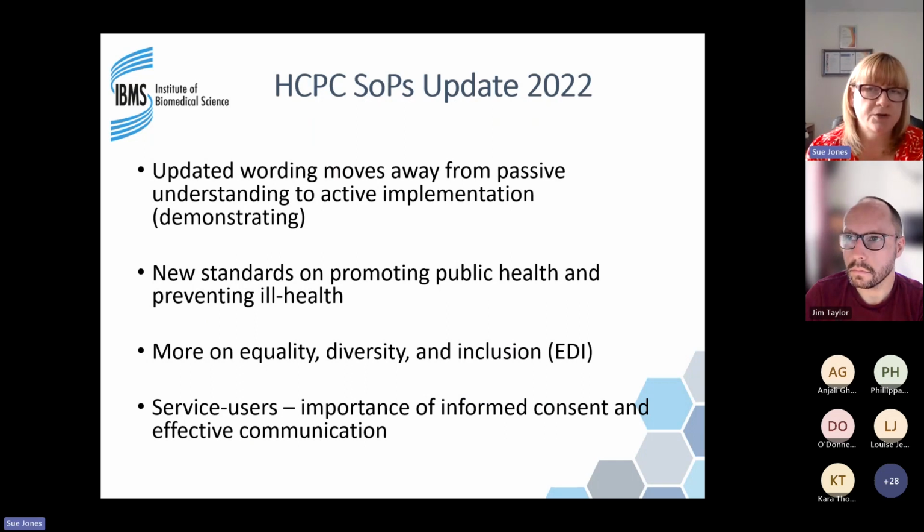So what's important to know about the new standards? Hopefully you've seen them and you're getting familiar with them and you know what to expect as we move into September 2023. What you'll notice about the wording for the new Standards of Proficiency is it is much more a demonstration of "I am actively implementing these things in what I do", rather than a passive understanding. "I know about it, I've heard about it, I've read it somewhere." It's for the candidates to demonstrate how they do that in their practice. So it's a much more active demonstration of the competencies.